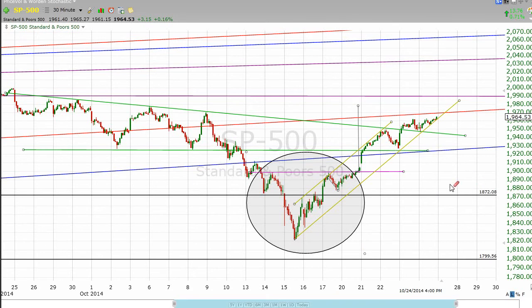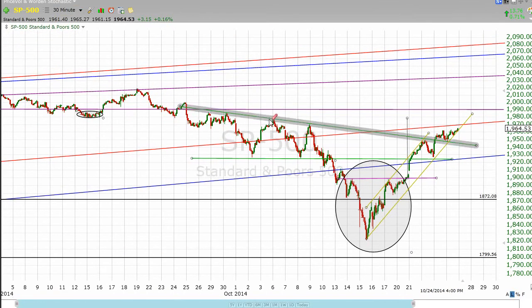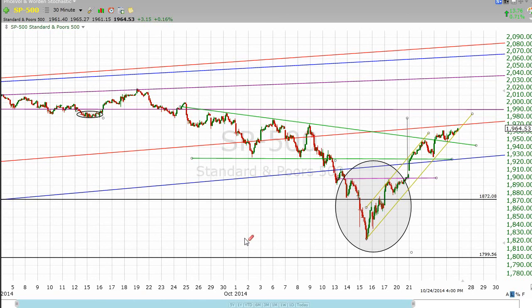Another thing that we could be setting up here is an even larger inverted head and shoulders pattern where this one is just the bottom of the head. The reason I say that is because if you look at this, we have a top to begin with, okay? Then we have a series of dips, a bigger dip. Now we have signs of strength getting up over some of these resistance lines that had held us down for weeks, and now we're over those.